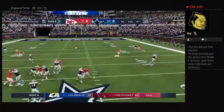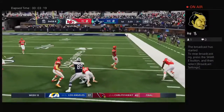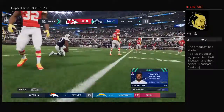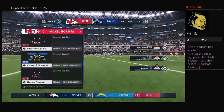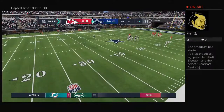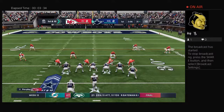From the shotgun, he'll look to throw. And he's able to hook up with Michael Gallup. And he's able to get it to the 31, and that's enough for the first. And that gain of 9 buys them a new set of downs. Line of scrimmage, the 31 now on 1st and 10.